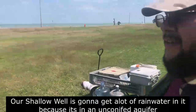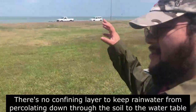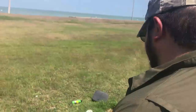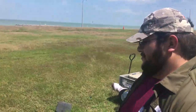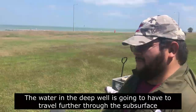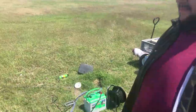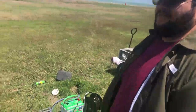Our shallow well is going to get a lot of rainwater in it. We're pretty sure it's an unconfined well, so there's nothing between the water in that well to stop rainwater from falling and percolating down to it. So it's more surface water. And then the deep well is exposed to a bunch of different older sediments, older units of clay and salt beds and sand. And the water's going to have to travel further because we're fairly certain that's a confined aquifer. So wherever it recharges is probably very far from here. Maybe the other side of the island, possibly the other side of the bay, or way out in the middle of the bay. So the water has to travel through the subsurface before it can make it to this well. It's been in contact with the sediments for longer, so therefore it's a lot saltier, right? Yes sir, picking up a lot of salt on this path.